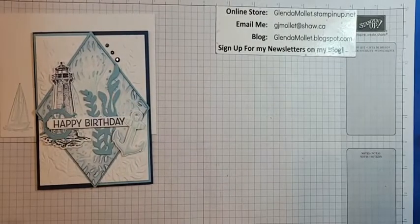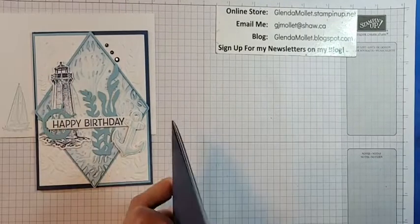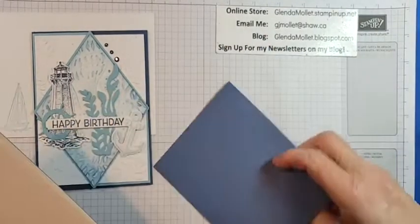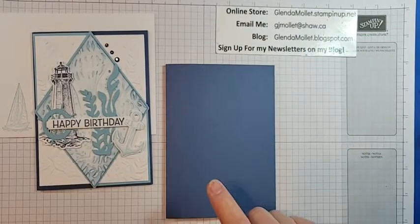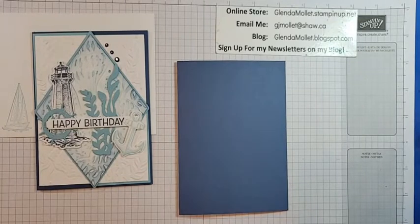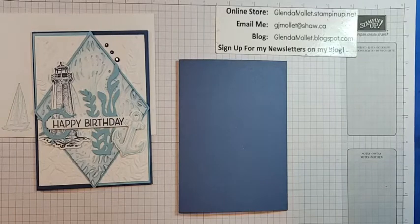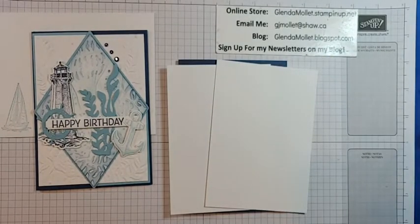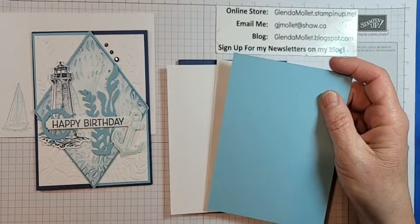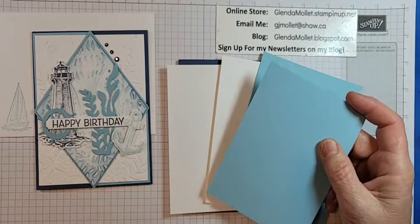Okay, so the recipe for this is Misty Moonlight. Last day this is available because as of 11:59 tonight, this has gone bye-bye. 8.5 by 5.5, scored at 4 1/4. Then I have 2 pieces of basic white that are 5 1/4 by 4. A piece of Balmy Blue that's 5.5 by 4 1/4. And a piece that is 3 3/4 by 3.